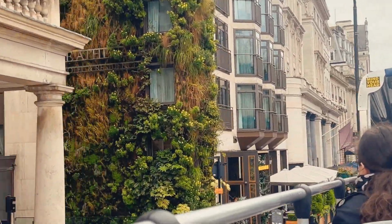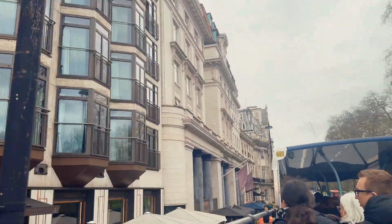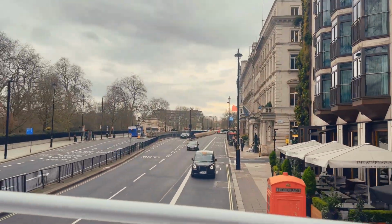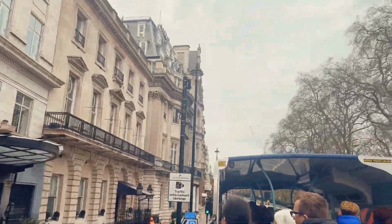The living wall here on the left, lots of office spaces and hotels are doing that these days. It's an attempt to combat climate change. Park Lane Hotel on the left, where the cast of Star Wars stayed before shooting in London. But we're now on Piccadilly.